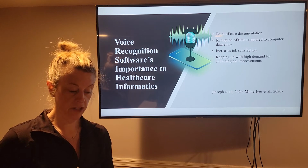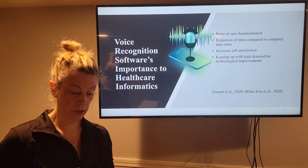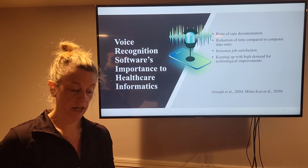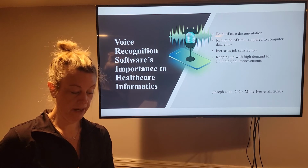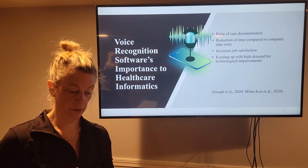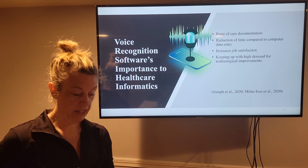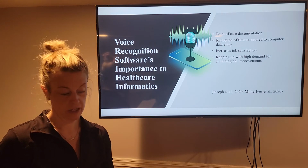Nursing is one of the largest, most respected professions, especially since its undeniable recognition during the COVID pandemic. Nurses and their patients will benefit from voice recognition software because of the positive outcomes for both: more time at the bedside, which can lead to more patient satisfaction.